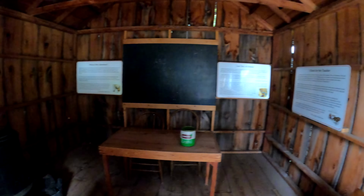So this is what the shanty would look like. It's this little house that they would live in out here when they were farming. You can see the garden in the back there.